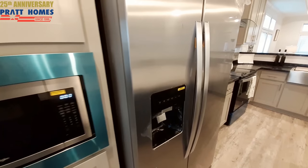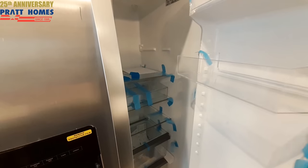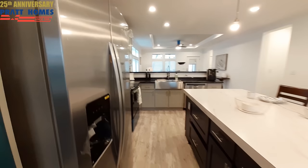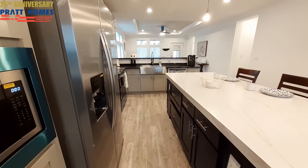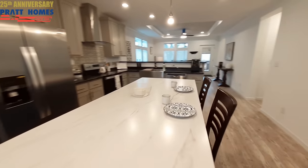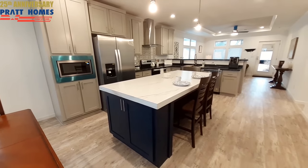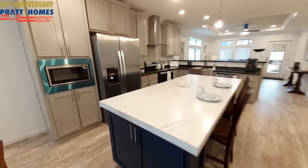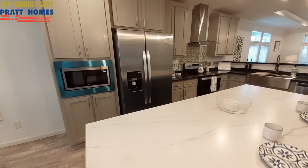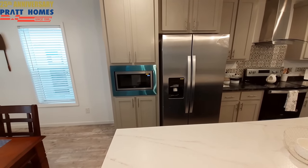Now I will say this is a little bit narrow. So keep that in mind. This portion is a little on the narrow side. So maybe when you option this home in, move your island this way just a little bit more, give you some more space in between there. And our microwave is right there at the perfect height.